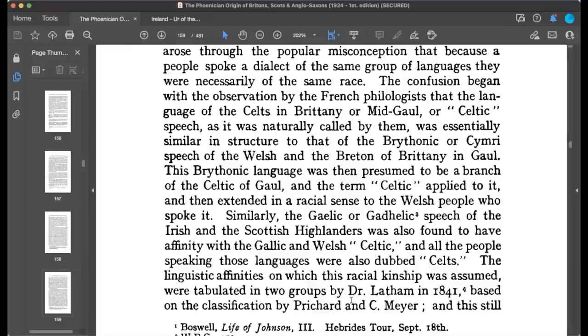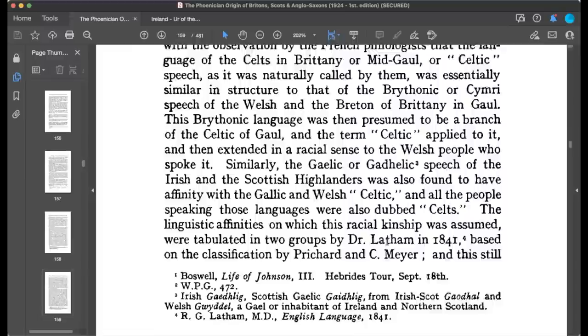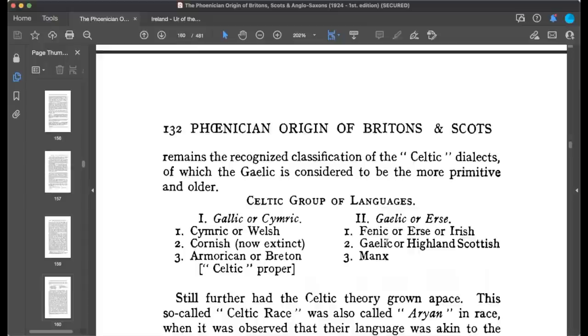The linguistic affinities on which this racial kinship was assumed were tabulated in two groups by Dr. Latham in 1841, based on the classification by Pritchard and C. Meyer, and this still remains the recognized classification of the Celtic dialects, of which the Gaelic is considered to be the more primitive and older, right? So the Gaelic is the oldest of the supposed Celtic dialects. Again, they're letting us know right here in this chapter that they actually grabbed that old Gaelic and they named it or dubbed it Celtic, and it really wasn't.